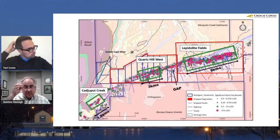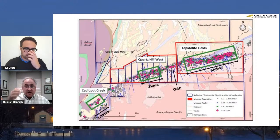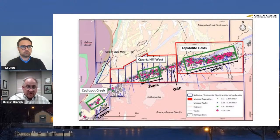Here you can see the pegmatite field. It's about, in aggregate, about 11 or 12 kilometers long. Okay, so Quartz Hill West and then lepidolite fields. This is a huge pegmatitic complex. Okay, if there's these kind of results, especially with that cesium in there, this could get really interesting quick. And fortunately, Liatam is spending their money on it, and Novo is going to be the beneficiary of this. So this could be a sleeping prize here for Novo. Let's go to the next slide.